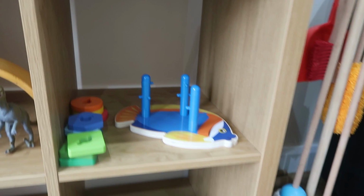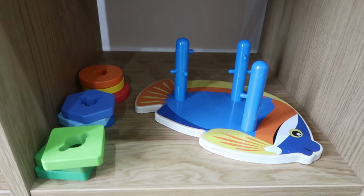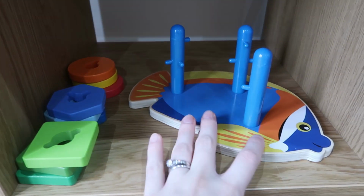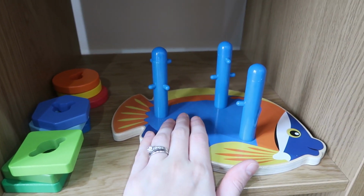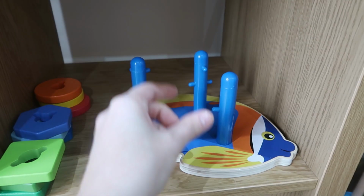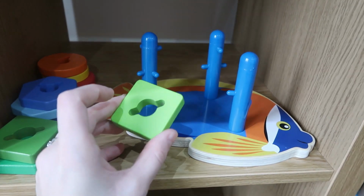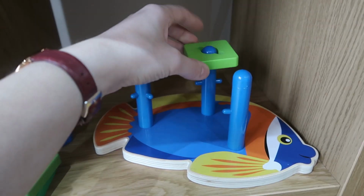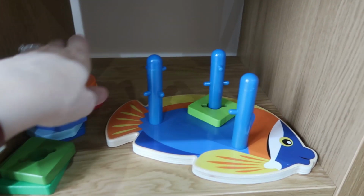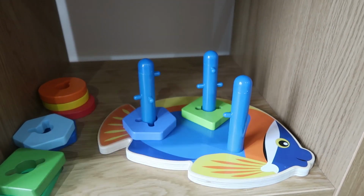Moving over here, we have another puzzle. This is a little puzzle that we got from, I think, Lidl's, and it's a bit more complicated. So he's mastered the one that I've shown now lots and lots of times, where you just put the right one on the right peg. So this one's a bit more tricky because you have to look at this and see that there's, oh look, there's 2 holes, and then you need to put it on like that, turn it around a bit and put it down. So this one is more tricky, but he really likes it.